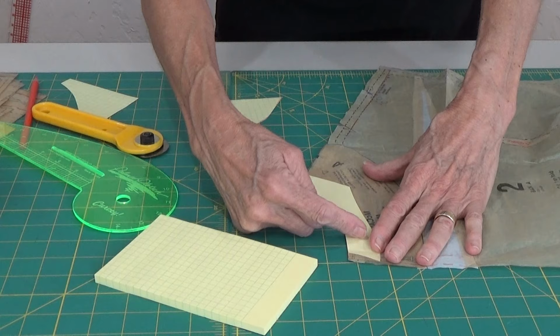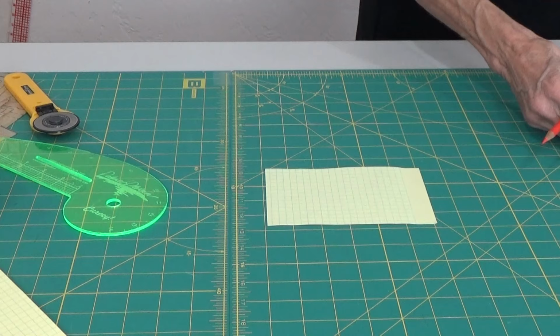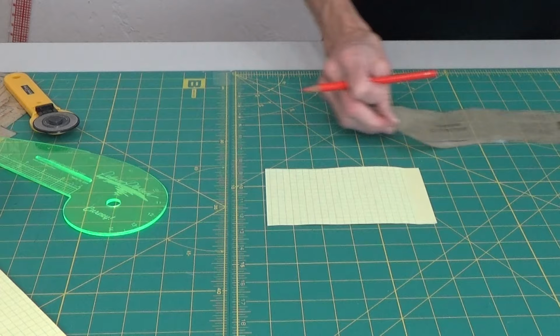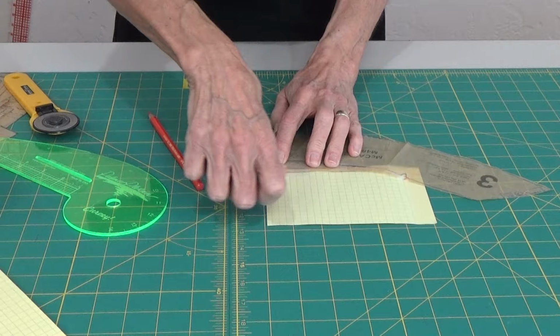Because you're going to sew this right here. You're going to sew this, this, this, this. You're going to sew that curve. So those have to match exactly. All right, here's the front neck facing. I'm going to pin it on here, next to one of the stripes. I know that the extension on this is going to come out this way, so I'll leave room for it. This is removable tape. I should be using a different kind of tape.